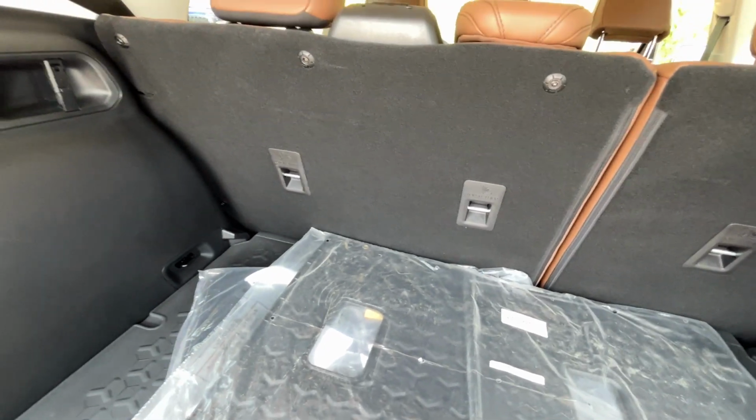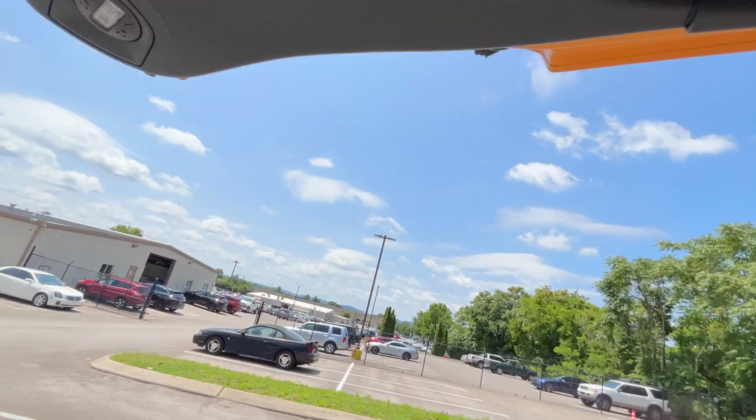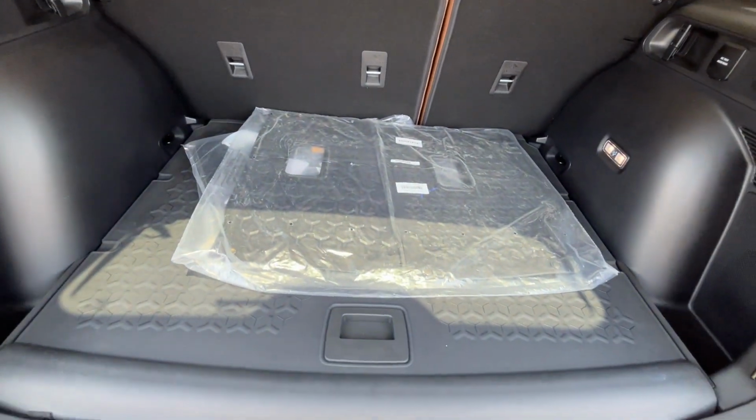Then a 12-volt. Now, one of my favorite features about this is if it's dark or whatever, you hit this, and then watch what I do when I hit the light. So those come on and off if you want to have room to see back here.